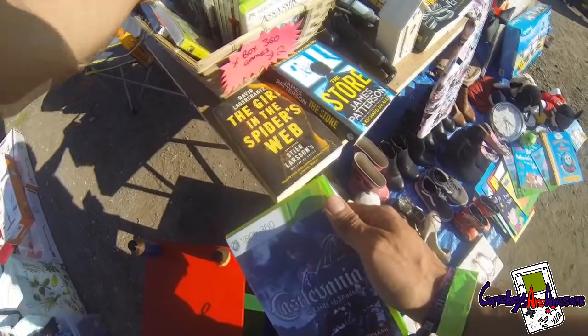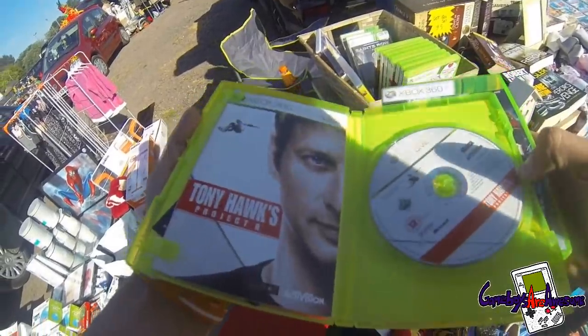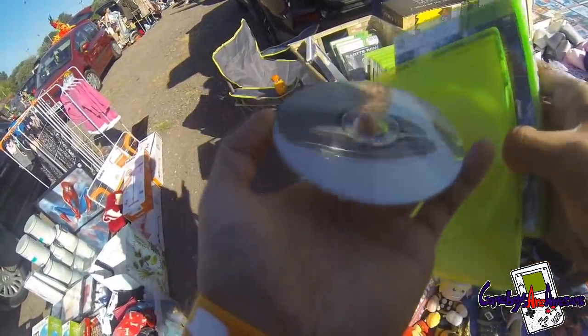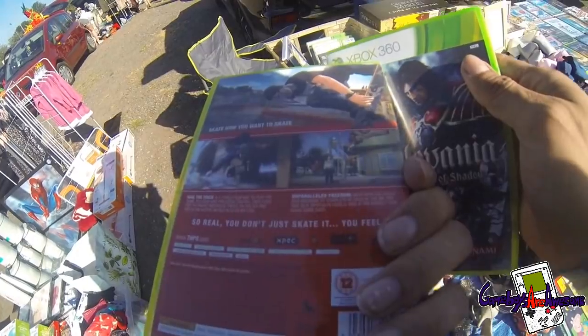Come on, grab the game. There we go. Oh, here it is. Tony Hawk's Project 8 for the Xbox 360. I think I may have this game on the PlayStation 2, I'm not sure, so I ended up grabbing it for the Xbox 360 instead. For £2, I might as well.